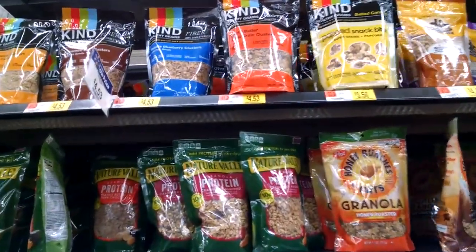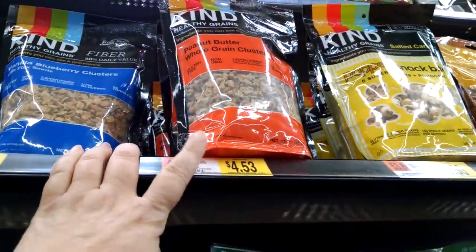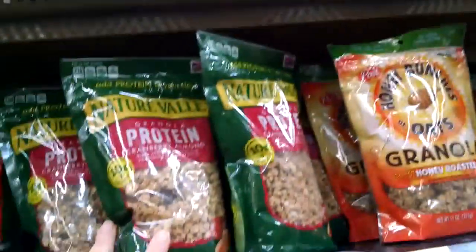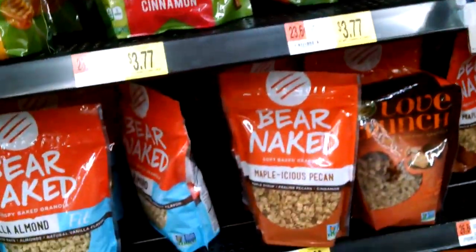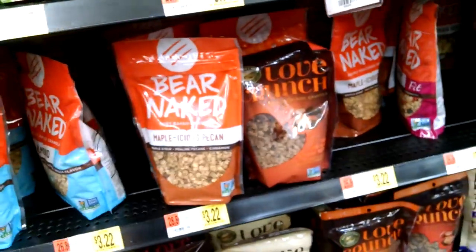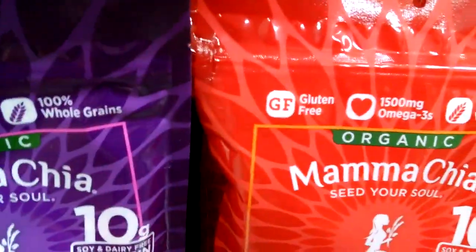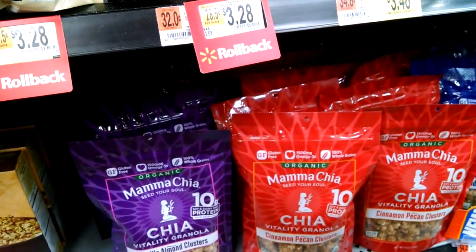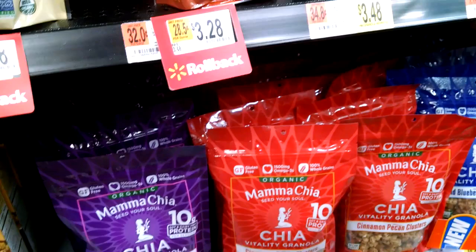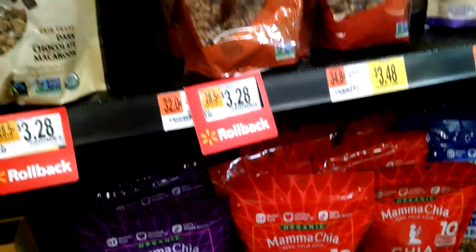Okay, we're over in the cereal aisle, and you'll find these Kind cereals, granola, which are gluten-free, right next to the Nature Valley, which are not gluten-free. And then down here with the Bare Naked, which are gluten-free. And then down here with the Mama Chia, which say clearly gluten-free on them. I gotta say, sorry Mama, but the one I tried tasted like cinnamon flavored cardboard. But anyway, it served its purpose, and I took it on a trip with me and I ate it all.